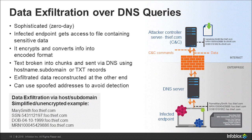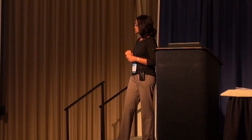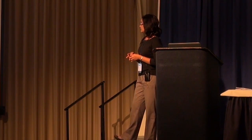We'll just call it thief.com, but the destination receives these queries, pieces it back together, decrypts it, and then it has all the sensitive information at its fingertips. This is something we saw in one of our customer sites, and these are zero-day techniques, right? Attackers use different methods. It's not standard tunneling toolkits, so these are harder to detect. And they also use spoofed addresses, so it's hard to find out where they're coming from.